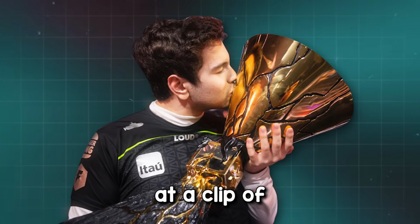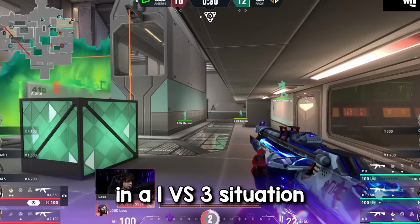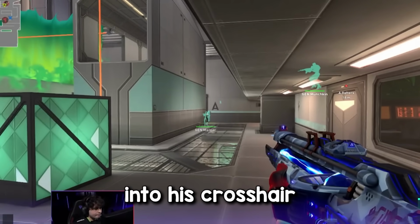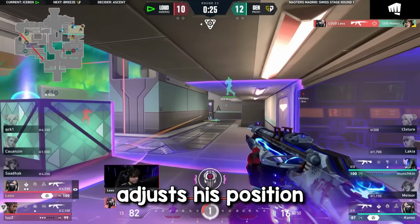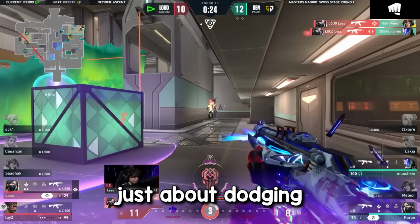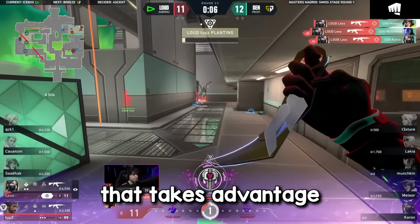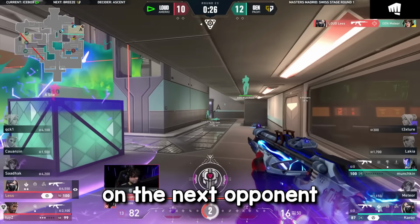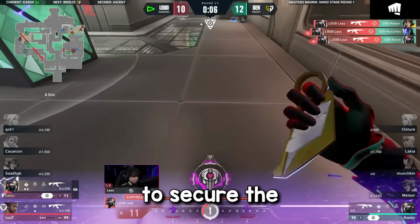Let's take a look at a clip of Less playing Viper on Icebox. In a 1v3 situation, he's holding screens and manages to take out KJ as she swings into his crosshair. But what's really impressive is how he instantly micro adjusts his position right after firing. This isn't just about dodging return fire, it's a deliberate repositioning that takes advantage of the enemy's momentary aim reset. Even when he whiffs a few shots on the next opponent, his micro movements make him so hard to hit that he's able to secure the triple kill.